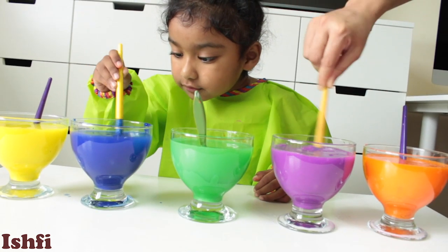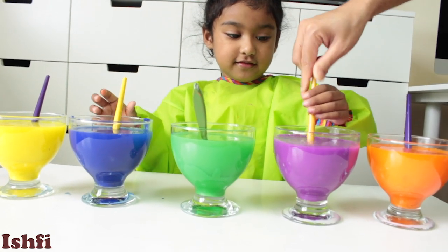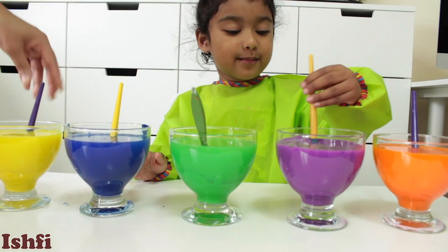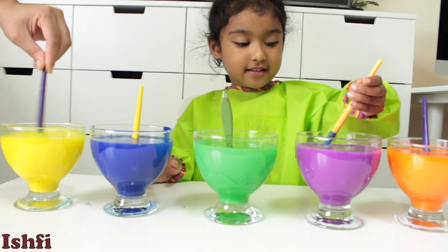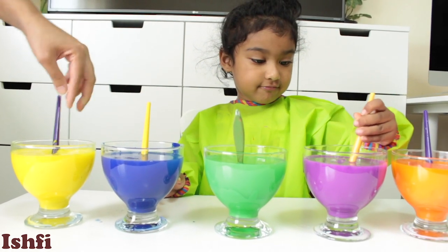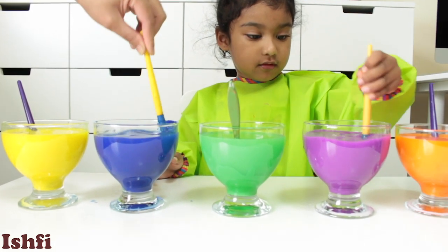How do you do? Ishfi, look, this is purple. Purple color, where are you? Here I am, here I am. How do you do? Yummy, yummy color. Yellow, look, Ishfi, beautiful yellow. Yellow color, where are you? Here I am, how do you do?